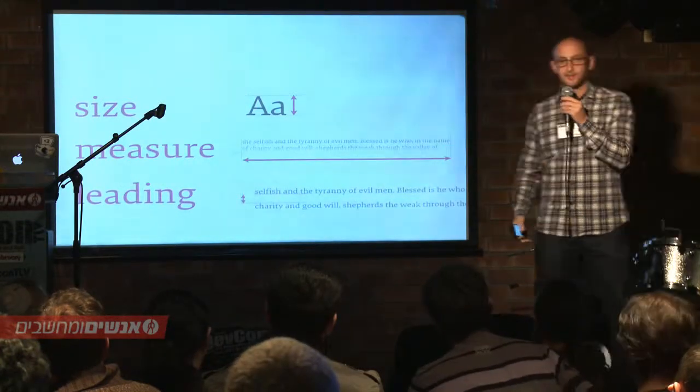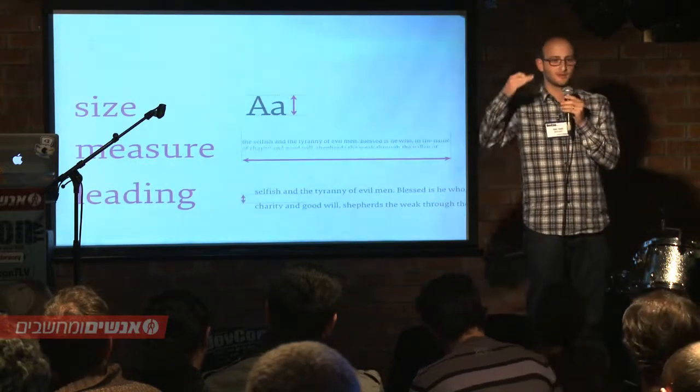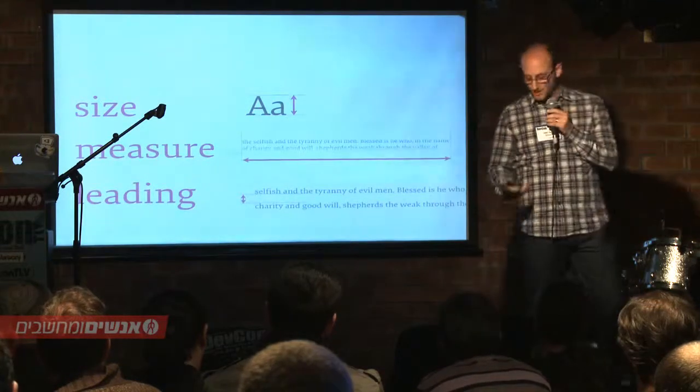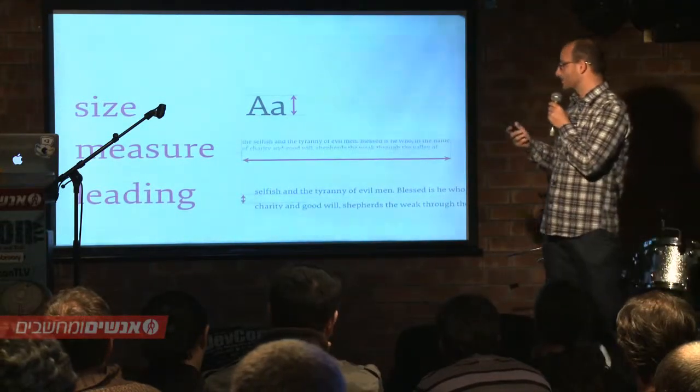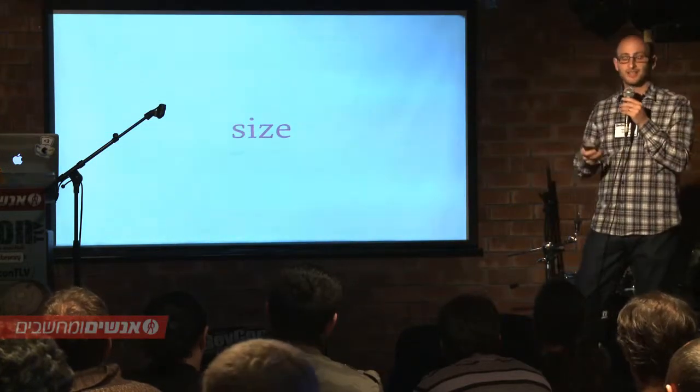Except it's called leading because back when printing presses were new, they'd add more space between lines by putting thin strips of lead between the lines of the metal type. So that's why it's called leading. And these three are the three primary bits of proportion that you use to control legibility.